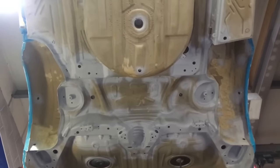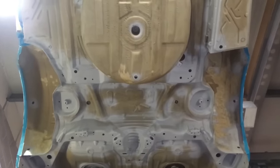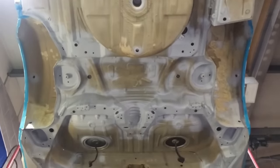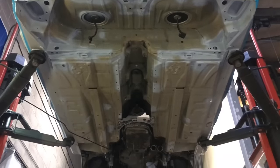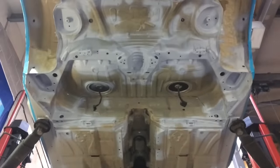That's the corrosion dealt with, wire wheeled off, treated with 415 metal prep. The whole area dusted, degreased, and then etch primer applied to the bare metal areas that were corroded, the areas that we were working on. So that's just a pan underneath the car just to show you all the way to the front, which I'll go through in a little bit more detail shortly.